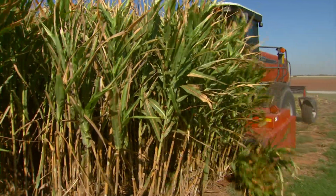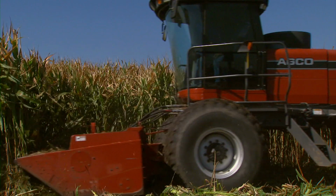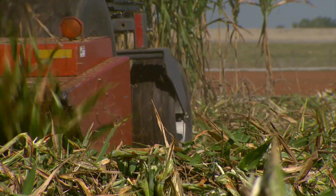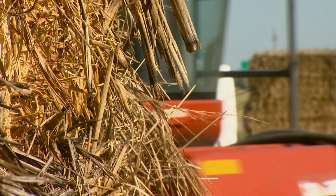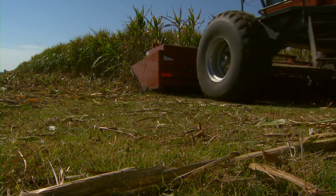At the Oklahoma Agricultural Experiment Station just outside of Chickasha, we found a harvester chewing up a field of forage sorghum. But this forage isn't for cows, it's for cars. In this particular case, it's a forage crop comparable to an energy crop that we would envision as being an intermediate between something that allows the biorefinery to really begin operation till they actually establish a perennial crop that they can look at on a sustainable basis.